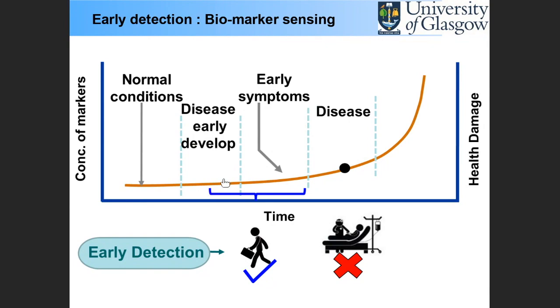And when we are infected or in a state of some disease or its early onset, the concentration of this biomarker starts increasing. It starts gathering pace. Our aim is to measure these biomarkers at this particular stage, when the person is up and running and healthy, rather than for later diagnosis when the person is already hospitalized and is not capable of working anymore. So the aim of any device here is early detection, when the person is up and running, capable of working.